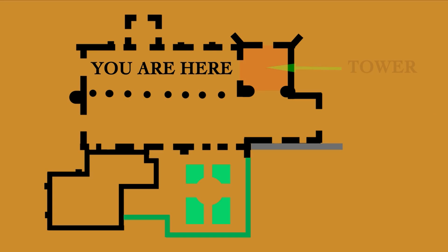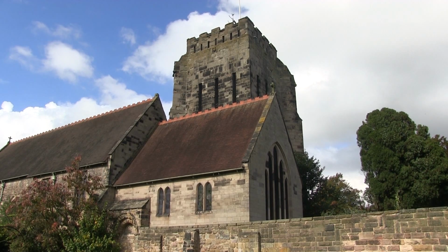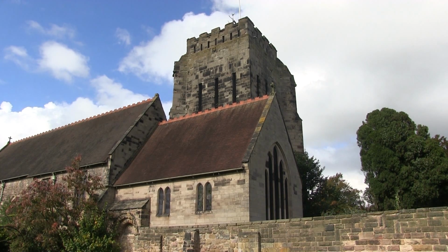The tower is on the eastern end of the Lady Chapel, which indicates that this was probably the site of the original Saxon church.